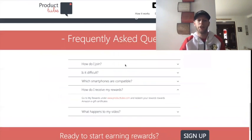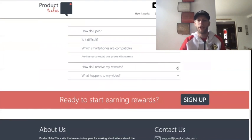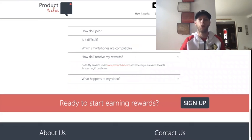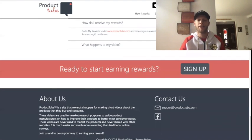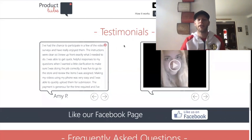Now you can see below which smartphones are compatible. Basically, any internet-connected smartphone that has a camera will work with ProductTube. And I'll show you again how you receive your rewards. You just go to My Rewards under producttube.com and you redeem your rewards towards Amazon e-gift certificates. Once you're ready to start earning some rewards, go ahead and sign up. I also looked at all the reviews regarding ProductTube, and as I told you, people are having a blast with it. People love it. Between Google Play and the App Store, they got a rating of at least 4.5 stars out of 5, which is a pretty incredible number.